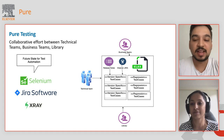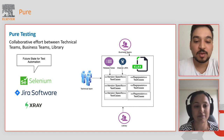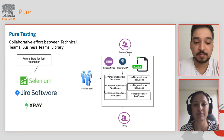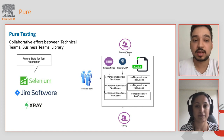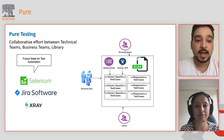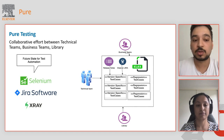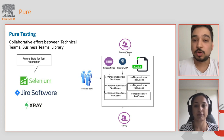As Vijay was mentioning, we are working on test automation. So that's a key area for us to reduce the amount of time we take to test each version of Pure. We've been working on Selenium automation for about 6 months so far, and we've gotten it to a stage where a lot of the configurations that are available within the administrator tab of Pure are automatically tested, and we get alerted of changes.